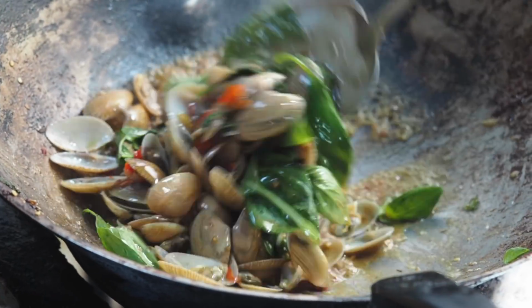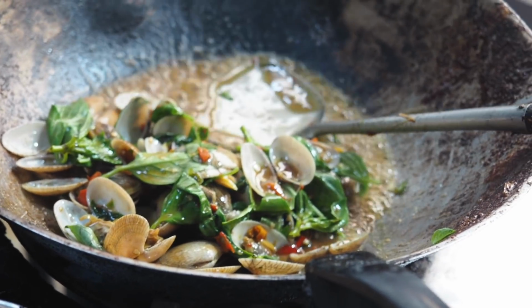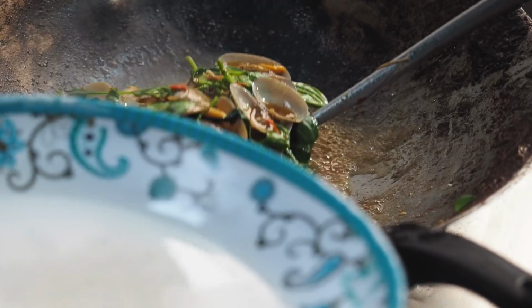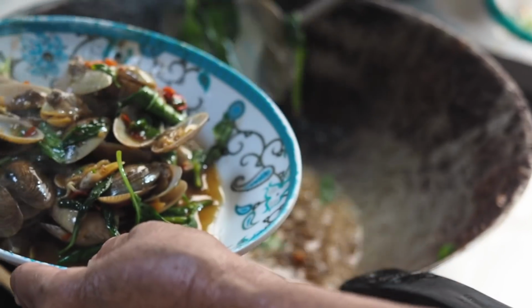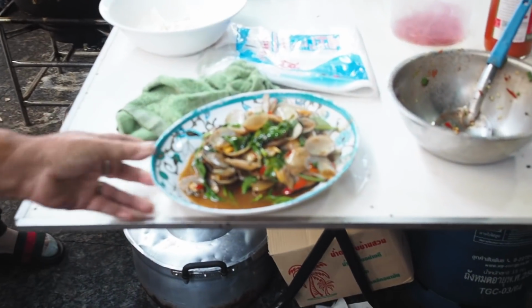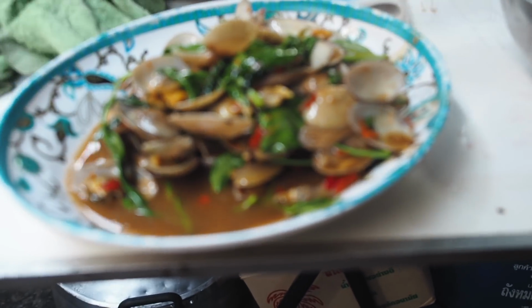Pad hoi lai, which are stir-fried clams in oyster sauce, sometimes with prik pao. This has no prik pao. This is prik sod, which is fresh chilies in the same oil that the prawns were cooked in, I think. So I think you've got prawn oil, oyster sauce, loads of fresh chilies, and some horapa, which is Thai basil.